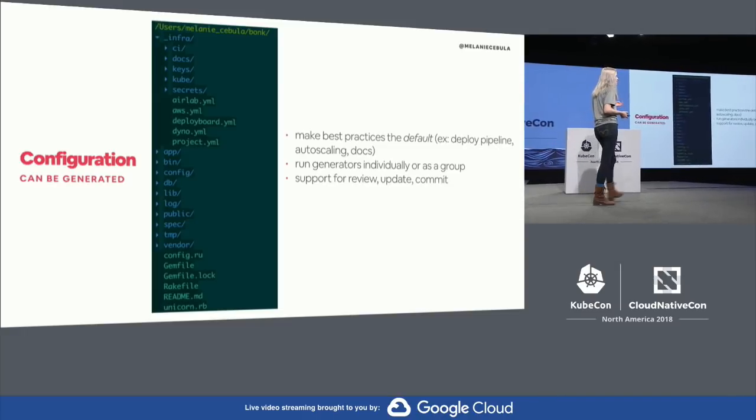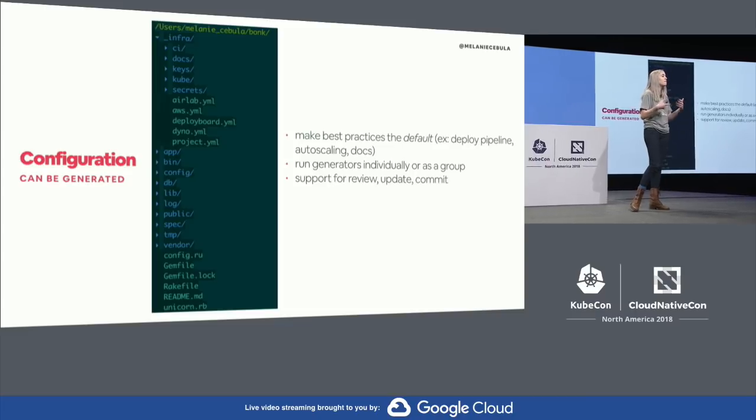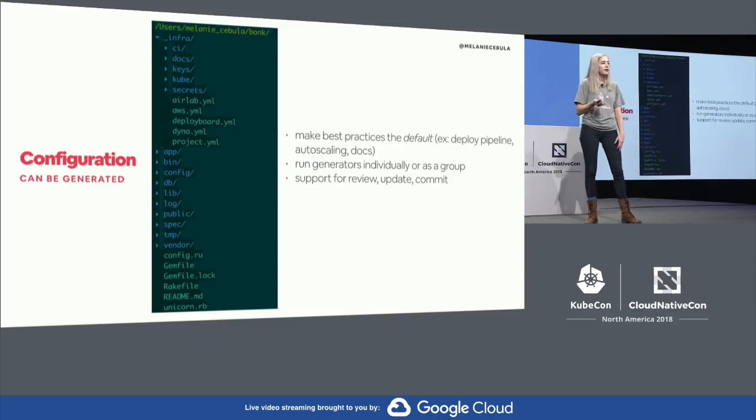But what we really wanted to get here as well is the ability to constantly update and refactor services. So we use an open source framework called Thor, and it supports review, update, and commit. It's kind of like handling Git merge conflicts.